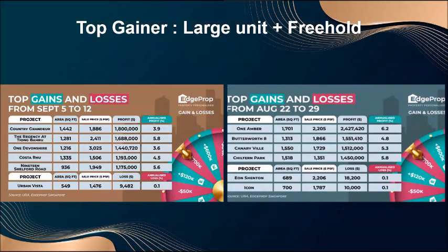And then in the property report, in August and September, you can see the top gains on top here, 1, 2, 3, 4, 5. The top gains are all the larger units, over $1 million profit. I think only one is not freehold, which is Costaru, a leasehold. But it's all large format units. The losses are usually the smaller units.